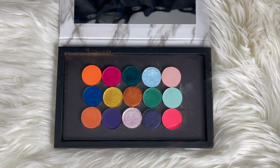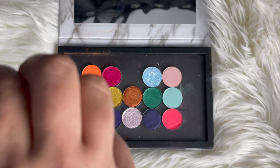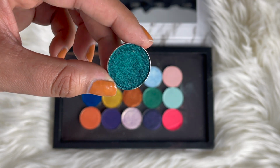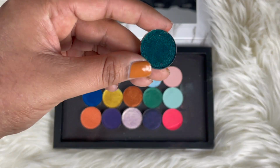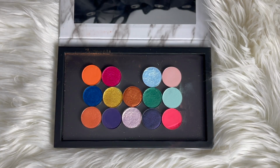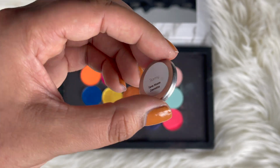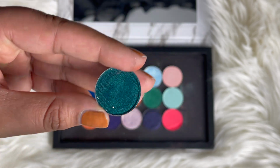And then next we are duping the shade Acrobat, which Natasha describes as a cobalt matte blue, but to me it doesn't really look like a matte blue. It looks more like a teal shade. This one is a little bit more satiny, but I think it's pretty good. Hang on, I'm going to need to clean my fingers off here. So I think this is a closer match to what I'm seeing in the swatches and in the actual palette. This is the shade Stormy from Terra Moons. I just think that's so pretty.